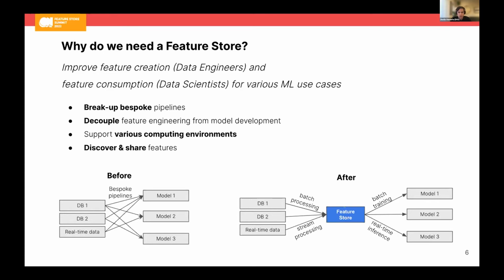And so with the feature store in the middle, we're decoupling these 2 steps and have different computing environments ingesting features. This can be batch processing or stream processing. And then different computing environments reading features back, be it in batch for training or inference, or using our real-time inference infrastructure to fetch features in a low latency fashion.